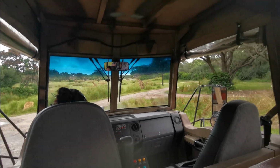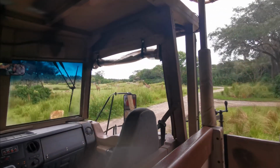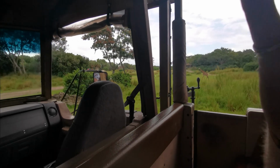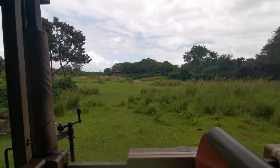As we come along here, it looks like there's quite a few things out here in this open area. There are definitely quite a few giraffe, which, fittingly enough for how tall a giraffe is, a group of them is known as a tower. They are the tallest land mammal in the world at about 18 to 20 feet tall, fully grown.